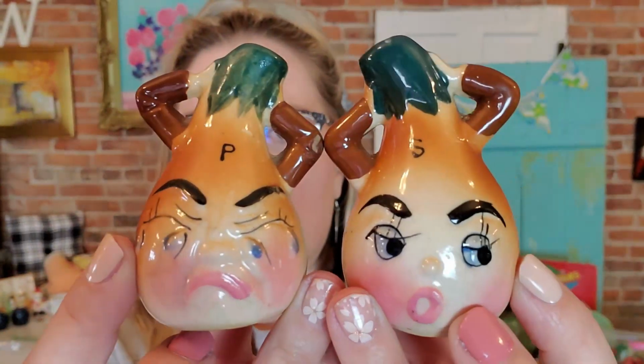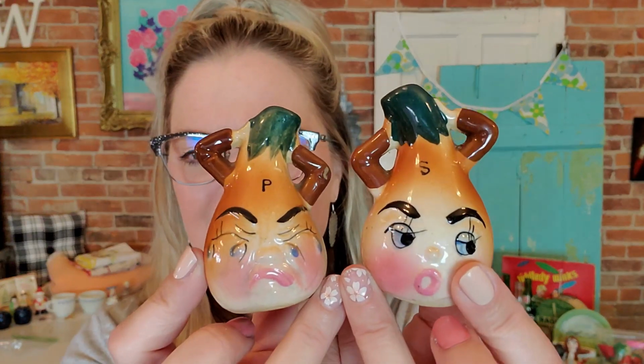But these are so fun. I love these. Now on his little elbow, he has a little bit of rubbing there, but how fun are these? They don't make fun things like this anymore. And I'm disappointed that they don't because I love this stuff. Although it is fun to go out sourcing and finding this stuff in the wild too, which was awesome.